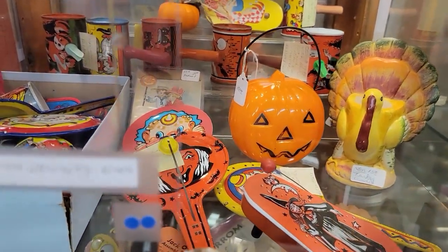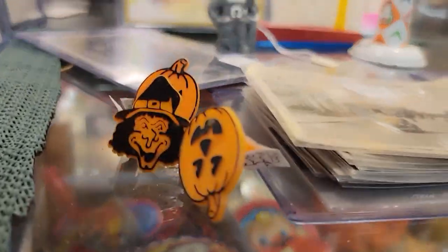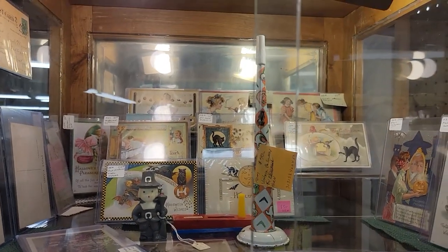It's too bad that sticker's right over her face. Look at all the noisemakers in there. Oh, look at these, Norm. Yeah, I've seen those. Little rings. Vintage postcards, I assume.